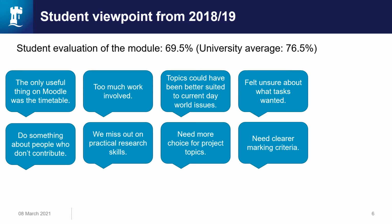They had some complaints, which these speech bubbles try to convey. There were misgivings about the resources that were given to them to help them on their journey. They were about too much work and it taking too much time compared to their other modules. There was dissatisfaction with the type of project topics that they were being offered, and they weren't very sure about what it was they were supposed to be doing. The tasks weren't clear, and neither were the marking criteria.